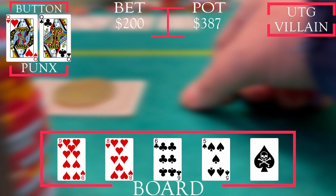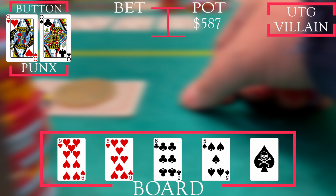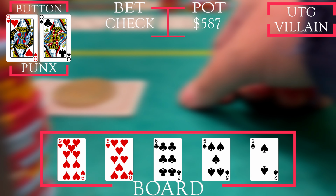I think folding is a bit too nitty here, and I'm trying not to play a bloated pot here with only one pair, so raising is out of the question. That really leaves only one option for us, and that is to call. Now with 587 in the pot, we're off to a river of the 2 of spades. Vince checks again, and I take the passive route here and I check back. I show the queens and Vince folds.